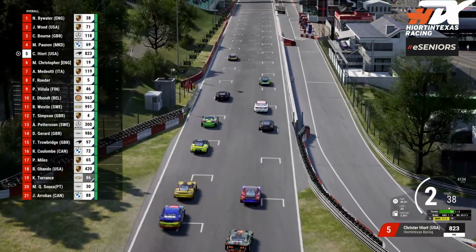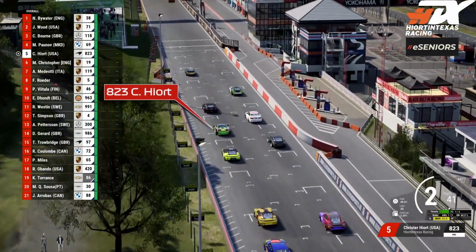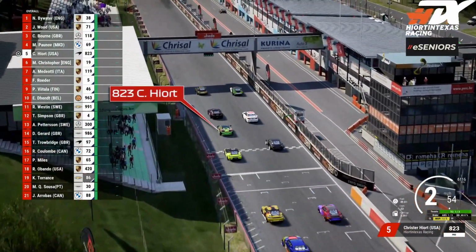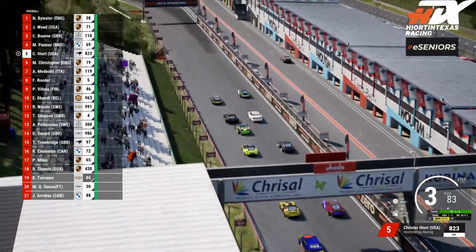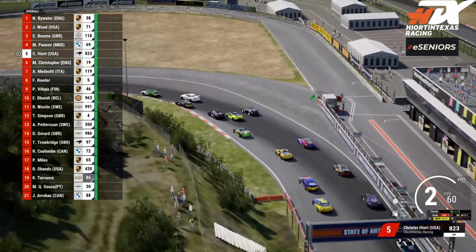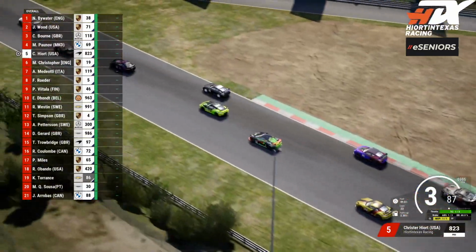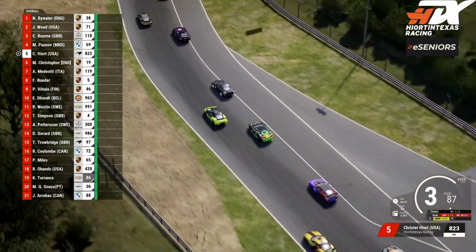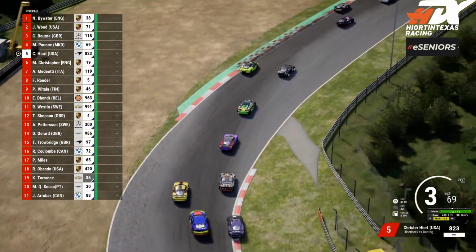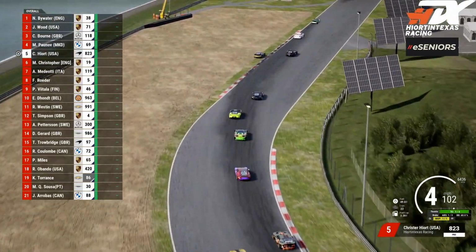137.955, and that gives me number 5 on the starting grid. You see the marker there, that's where I am in the green, black and orange McLaren. Mr. Pano in the white car, we see Christopher and Mediotti. And Mediotti is in the lime green car there in the Porsche, and he's really doing an aggressive move here, and he's coming up into the field, and I'm trying to hook up with these guys and make sure that I stay away from Mr. Roder, who is behind me.